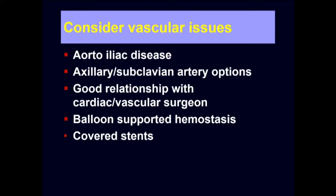You want to have a good relationship with your surgeons. I think this is critical. You're going to have to have them involved in making the decision to do these kinds of complex patients if you want to stay out of trouble. But also sometimes you have to call them. You may have to call them simply to help you take care of the access at the end of the case. Or it's just better if they know a little bit about it ahead of time, so you're not calling them in the middle of a disaster. So I think the relationship is critical.